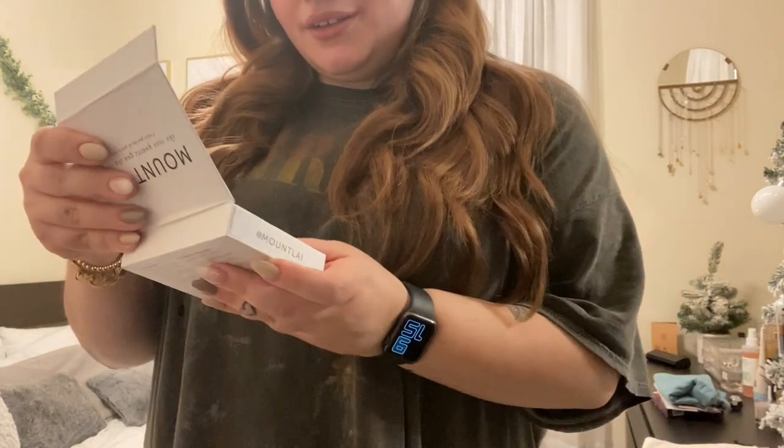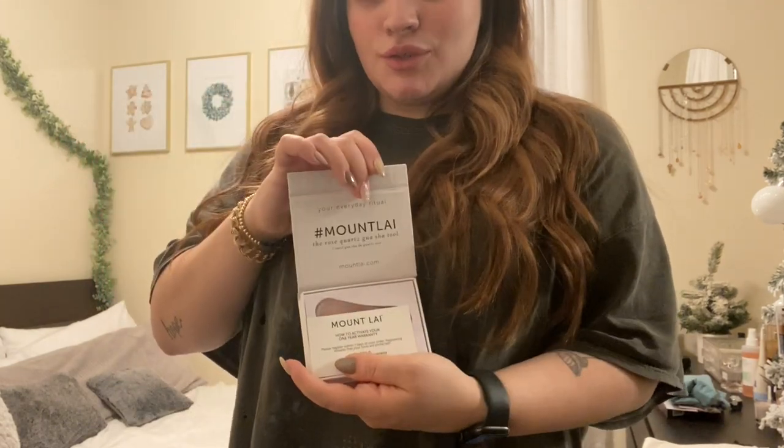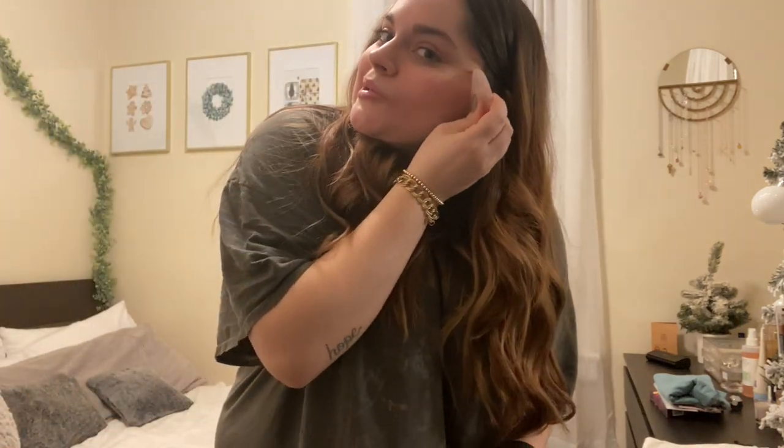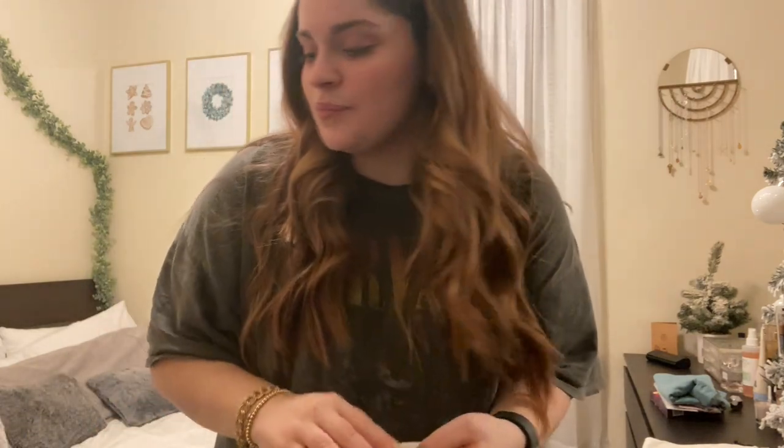I just realized I forgot to mention two things because I put them away. One is this, what is it called again? Gua sha tool. Basically, you use this to lift. It's like another one of those jade roller type things, but it's like this. I'm doing preemptive things, you know.